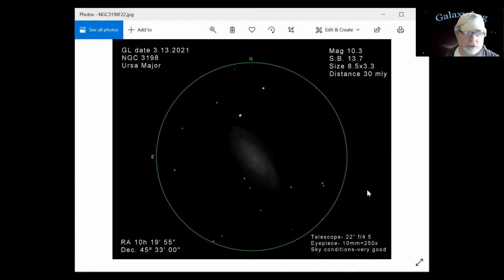And what's interesting, I thought the view through the 22 kind of reminded me of looking at M33 through the 8.2 inch, though it's a little more inclined. But that kind of detail where you start teasing out some of the spiral structure and so on. So I thought that was interesting.